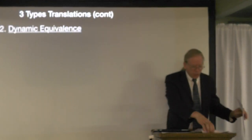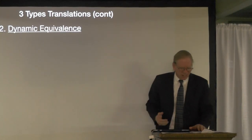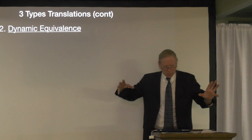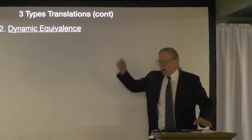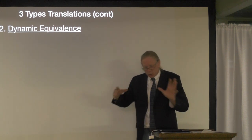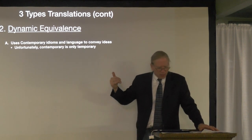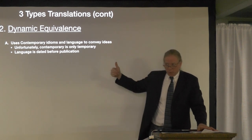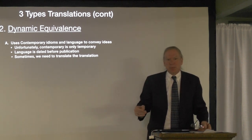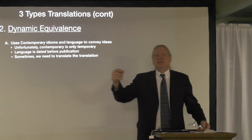Another type of translation theory, translating from Greek and Hebrew into English, is the dynamic equivalence theory. And, you know, these are false dichotomies in the sense that it's not like a translator says, I'm going to choose this style. They try to combine them sometimes, and as I said with the RSV, it's kind of a mixture between two. But the dynamic equivalency, they use contemporary idioms in language to convey ideas. The problem with using contemporary idioms when you're translating the Bible is contemporary is ultimately only contemporary temporarily. Does that make sense? Contemporary is only contemporary temporarily.